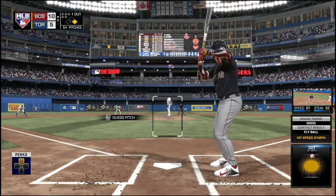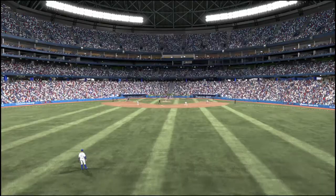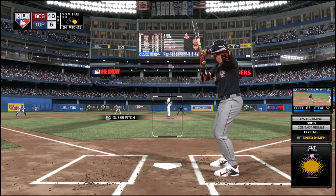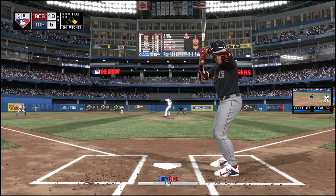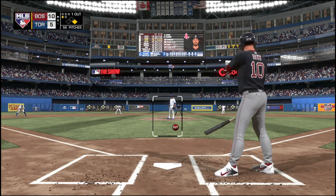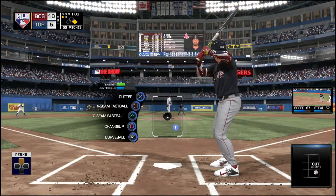Into the box, Eddie. No hits in 3 tries so far. He's struck out once. First pitch of the at-bat on its way. And that pitch catches the inside corner. That's a big pitch right there. It could change the at-bat.